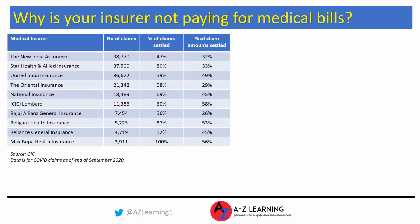Star Health and Allied Insurance, which is the second biggest player, 37,500 claims. They were very good in terms of settling 80% of those. But in terms of amount, they settled only 1/3 of the total amount that was claimed or spent. United India Assurance, 59% of the claims were settled, but in terms of value, only 49% was paid. Oriental Insurance, same story, only 29% of the claim amount paid.